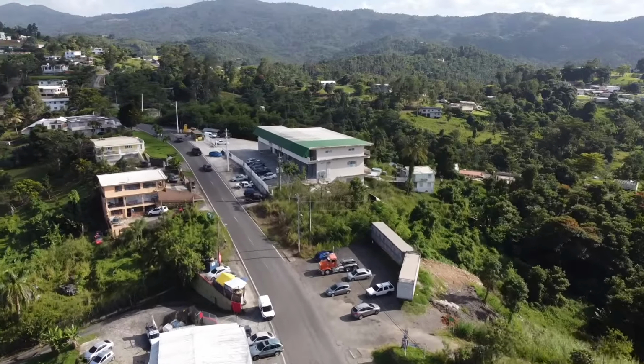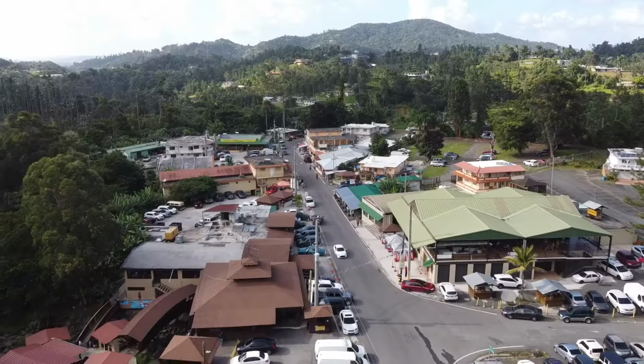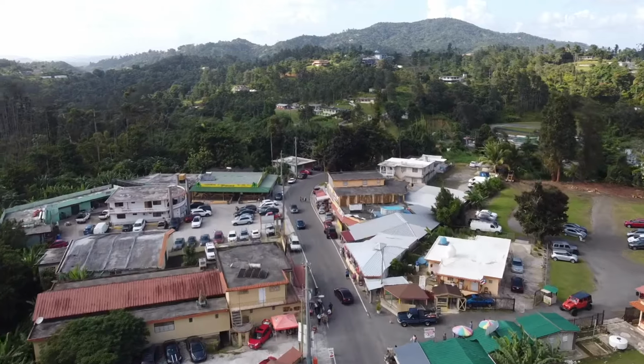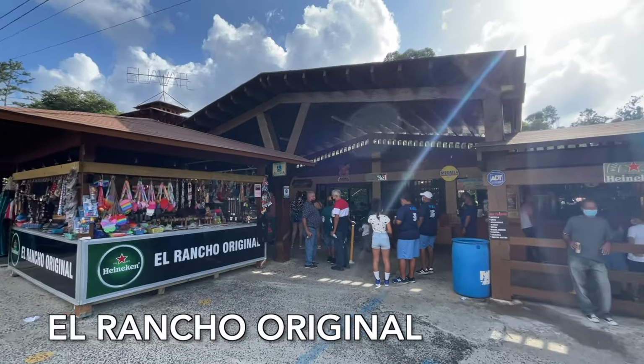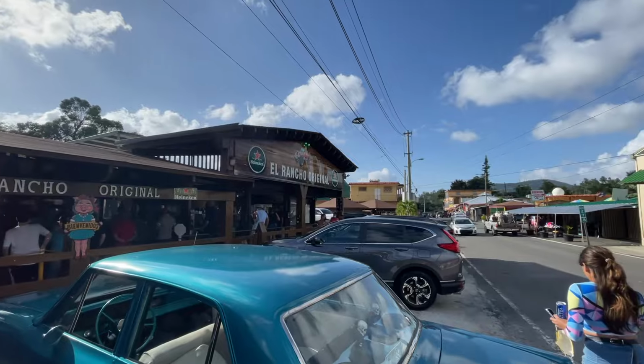Aguacate is an area located in the mountainous municipality of Cayey, where you'll find numerous lechoneras, or restaurants specialized in preparing pork and other foods in traditional Puerto Rican cooking style. Here, we stopped by one of the most popular lechoneras in Aguacate called El Rancho Original. At El Rancho Original, we ordered what is likely one of the most traditional Christmas dishes in Puerto Rico.